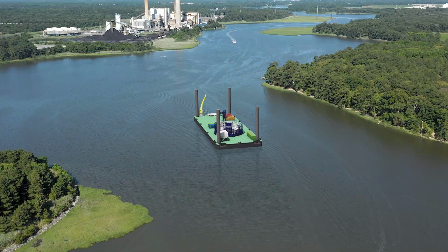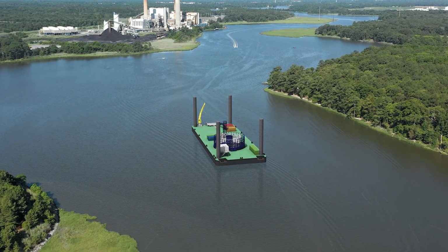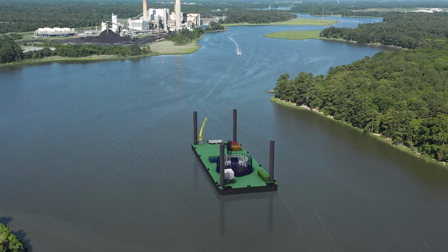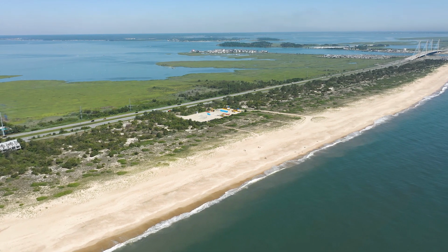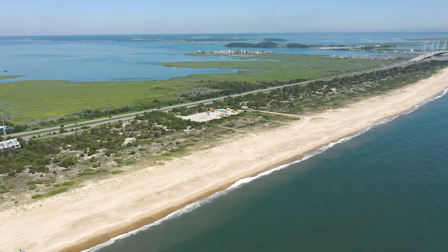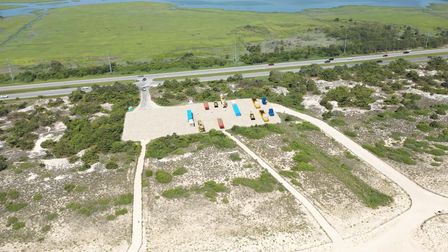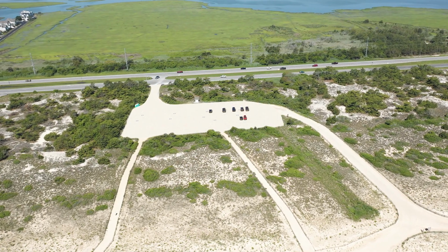Throughout the process, U.S. Wind will keep the public informed of our actions and take great care to protect sensitive coastal ecosystems. U.S. Wind's work would take place outside the summer recreation season to minimize impacts to year-round residents and seasonal visitors. Once the installation is complete, all work areas will be restored or improved.